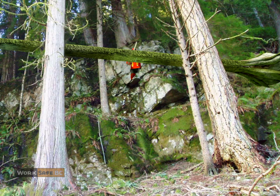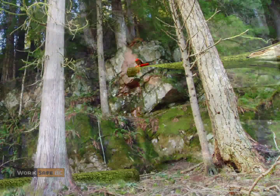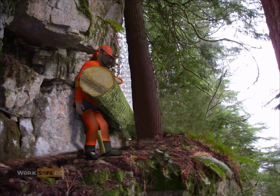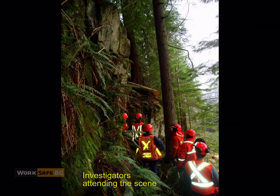Before he could complete his second bucking cut, the tree broke at the cut. No longer restrained by the standing timber, the tree's root wad rolled off the ledge. The tree pivoted, crushing the faller against the cliff. Co-workers quickly initiated an emergency plan. Unfortunately, the faller did not survive his injuries.